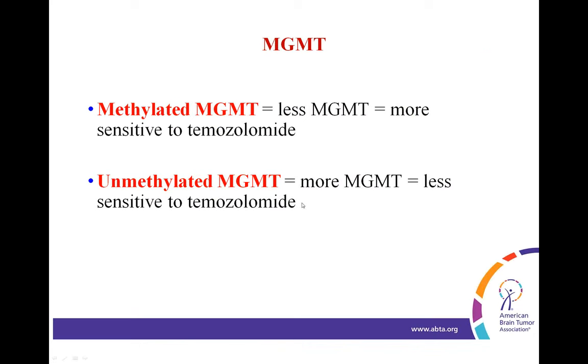So to summarize this, if the patient has a methylated MGMT promoter, it means the tumor cells make less MGMT and they should be more sensitive to temozolomide. If they have an unmethylated MGMT promoter, the tumor cells have a lot of MGMT. This makes them resistant to temozolomide, and temozolomide is less helpful. So a methylated MGMT is a good thing. The tumors respond better to temozolomide. Unmethylated MGMT is not as good. They respond less well to temozolomide.